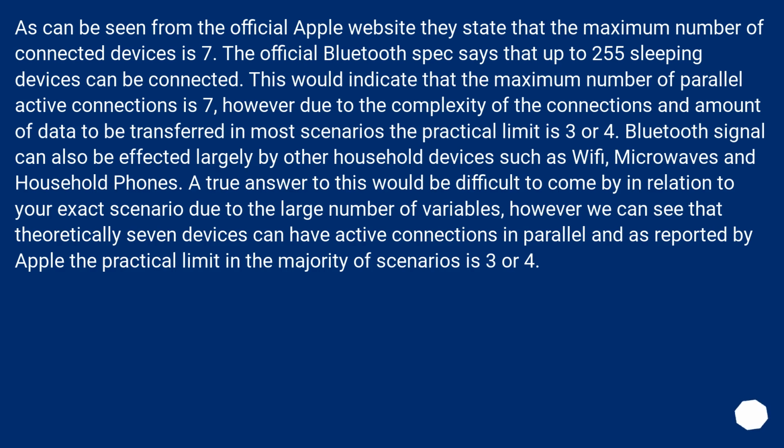Bluetooth signal can also be affected largely by other household devices such as Wi-Fi, microwaves and household phones. A true answer to this would be difficult to come by in relation to your exact scenario due to the large number of variables. However, we can see that theoretically 7 devices can have active connections in parallel, and as reported by Apple, the practical limit in the majority of scenarios is 3 or 4.